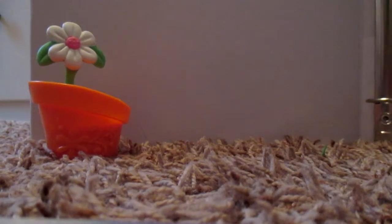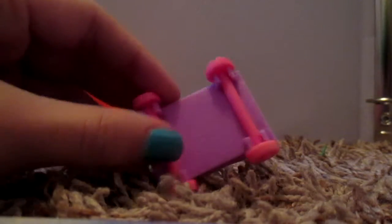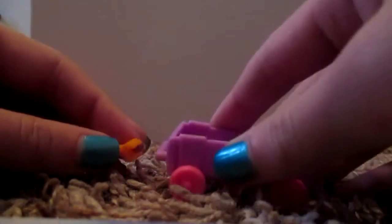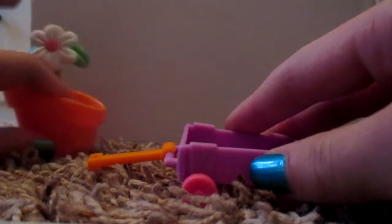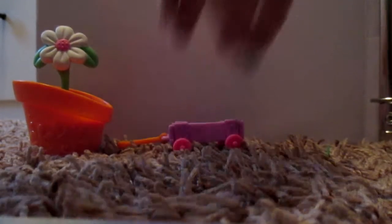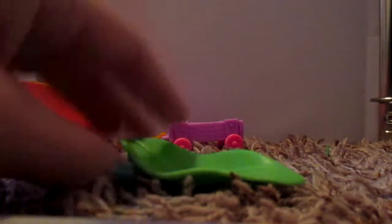So the next accessory I'm going to be showing you guys is this wagon. And it does move. The wheels are detachable, so if you accidentally break them off, you can put them back together. See, like that. Whoops. You can stick it back on. It's totally fine if you break it because this can be replaced. The wheels, you can stick back on. So yeah, that is the wagon. And next up is this little leaf seat. It's really cute, and it's like a little hammock if you think about it.